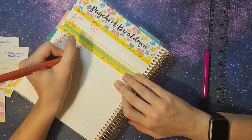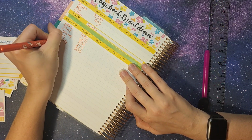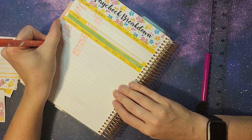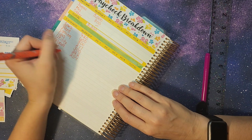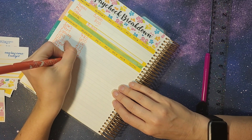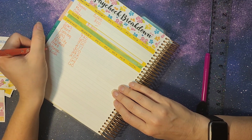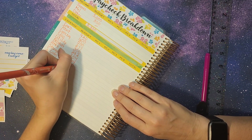Our utilities, which is power and water, is $300. Allstate, which is insurance, $292. AT&T covers the phone and internet at $254. The storage, which is $64. Student loans, which is $60. And then pest control, which is $33.